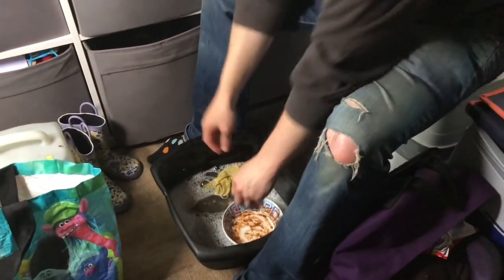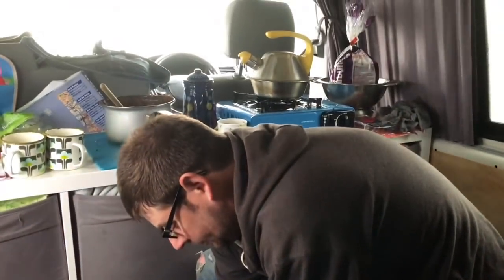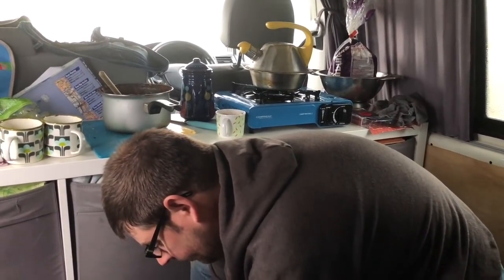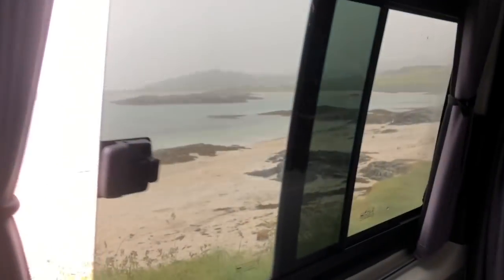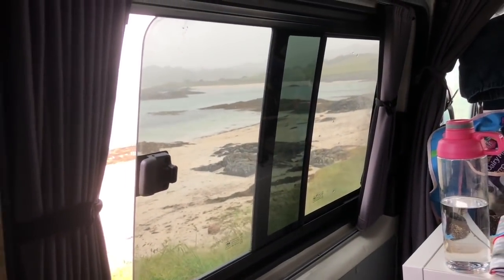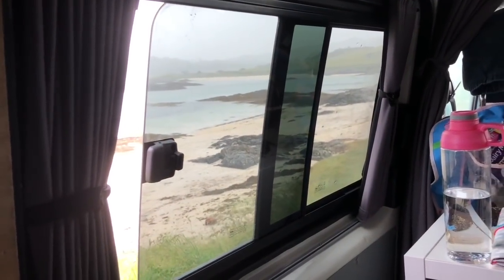John's doing the washing up inside the van, because it's proper raining. And he's brewed a cup of tea, so hopefully we'll be able to have a nice cup of tea. But at least we have a beautiful view in which to sit and drink our tea and watch the rain.